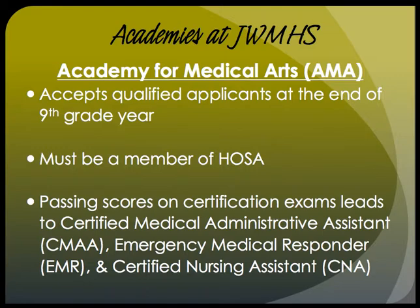We have two academies here at JWMHS. The first is the Academy for Medical Arts, which accepts qualified applicants at the end of the 9th grade year. Once inducted, you must be an active member of HOSA, our Medical Academy Club, and complete certain medical-related community service hours. Through the AMA program, students will have the ability to earn 2 certifications prior to high school graduation, the CMAA and either the EMR or the CNA certification, depending on which route they take.